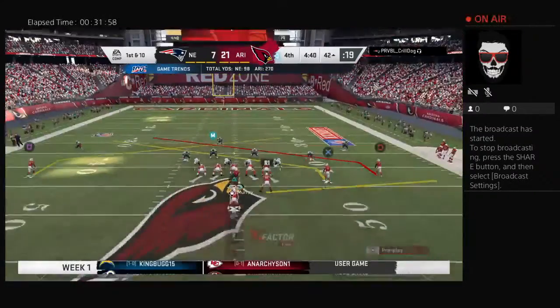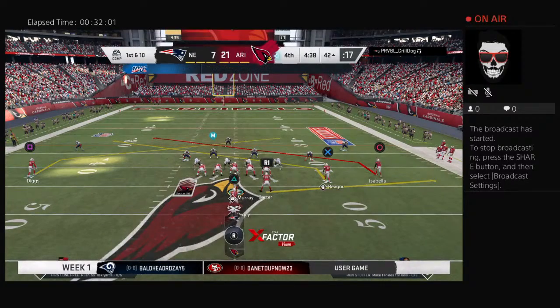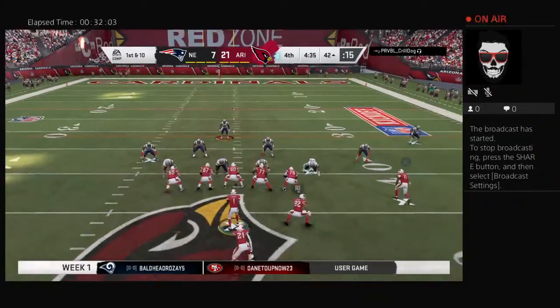Ready, 56 yards. My 54. I want that. Give me that ball, defense.